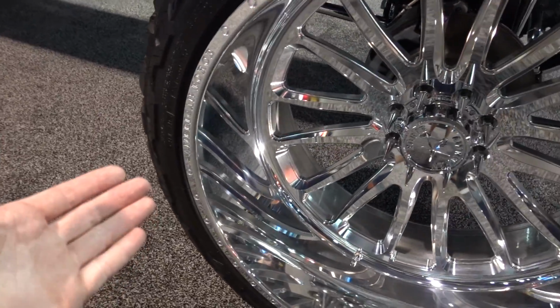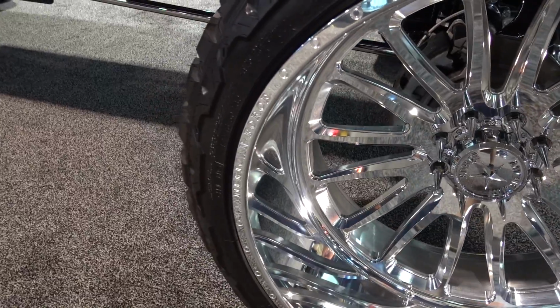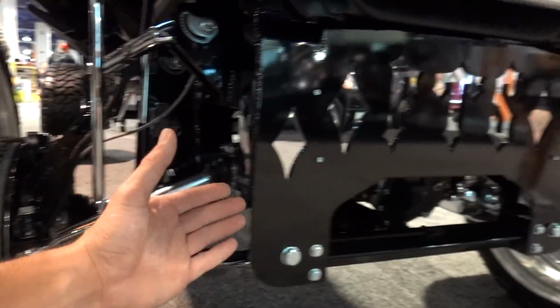For tires and wheels, they're running 42 by 16.5 30s. It's crazy to see how 30s have become the new it wheel at SEMA. Last year was their first debut, and this year everybody wants to run 30s. One of the things FTS does is they keep it really clean, and they like to do a lot of chrome. So obviously black powder coat and chrome everywhere that you look.